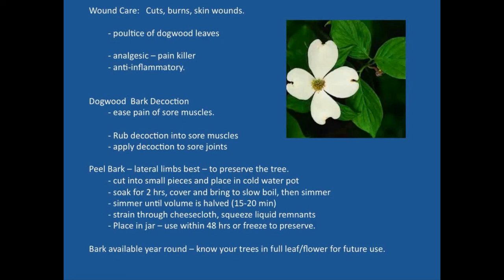Nice thing about that is the bark is available year-round, as opposed to the berries, which are seasonal, and the flowers are seasonal. The bark is available on a year-round basis. So that means that you would need to pay attention to what's growing around you. You should always be paying attention to that kind of a thing.